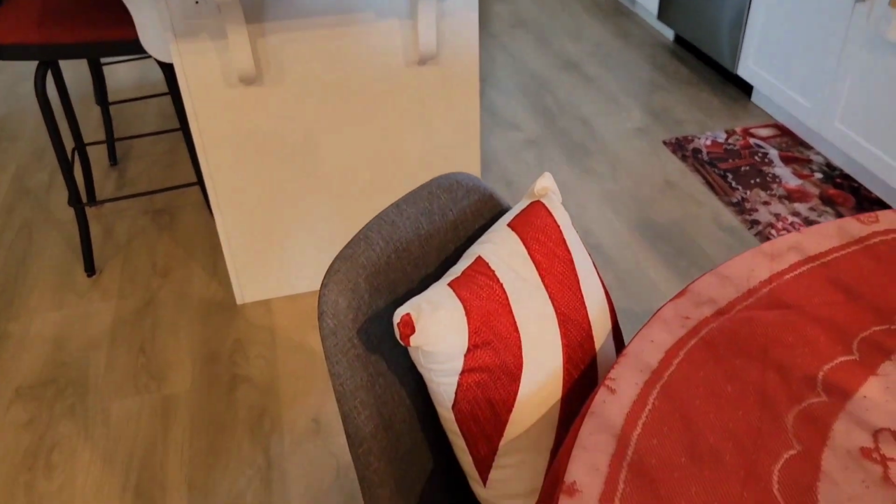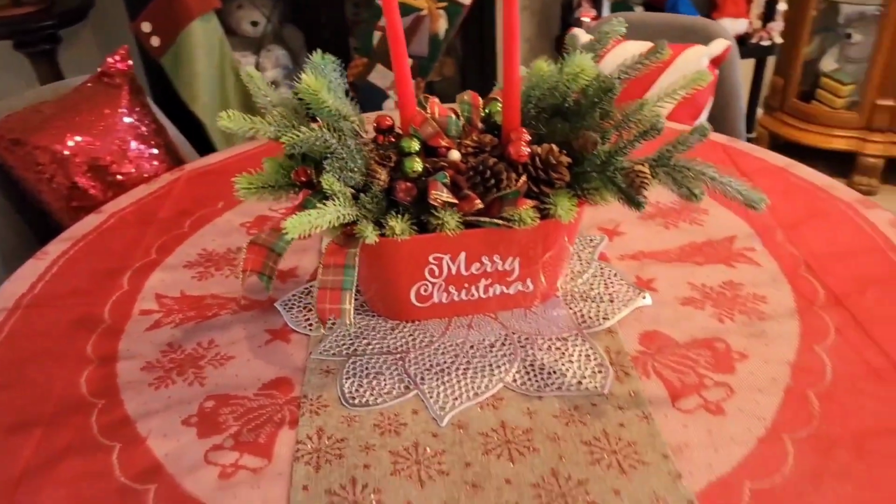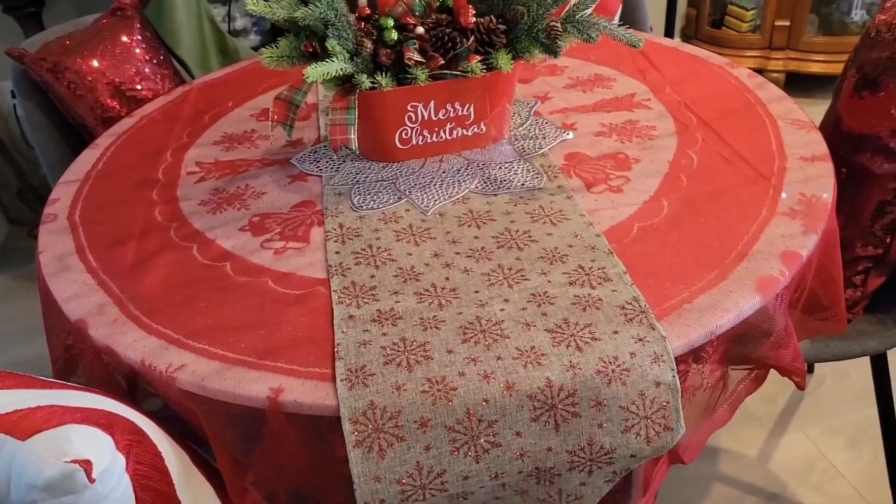Over here we have my dining table, which has little cushions on the seats, which I picked up years ago when I was working at the grocery store. And I thought they just added a nice little accent to the table. And I got this tablecloth at Dollarama just this year.